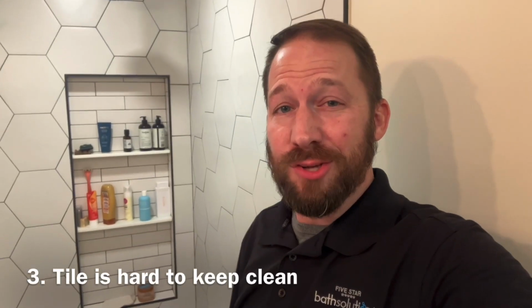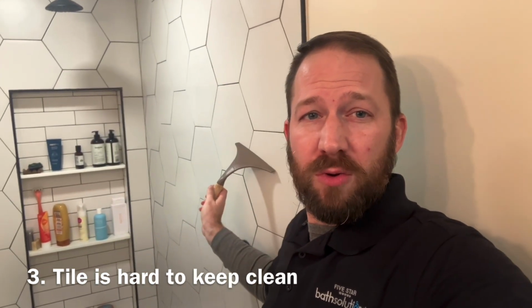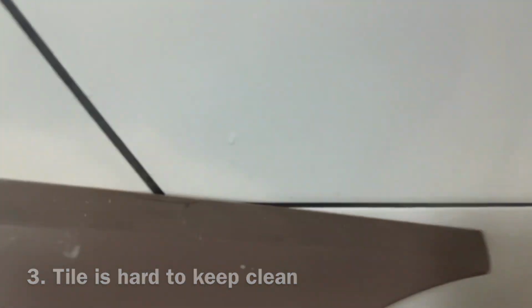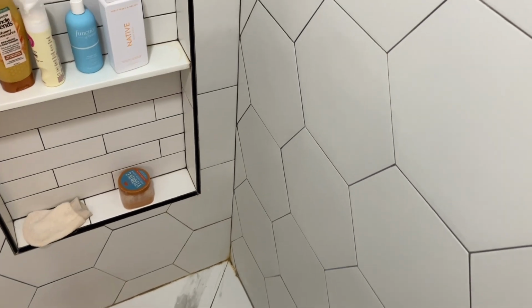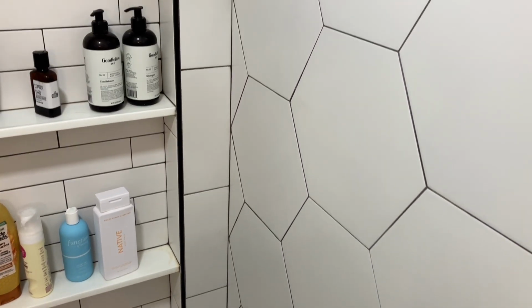Third, it's just harder to keep clean. Even using something like a squeegee or whatever, here on these grout lines, because of the texture that the tile and the grout creates, it's almost impossible to keep those grout lines clean. So not only do you have to clean it, but you have to really clean it in depth.